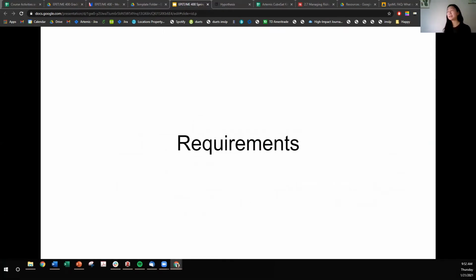So requirements are super duper important. I'm going to spend quite a bit of time on it.